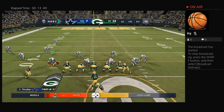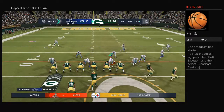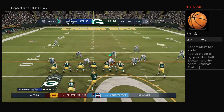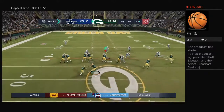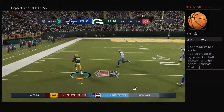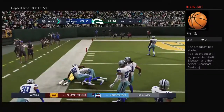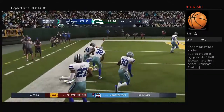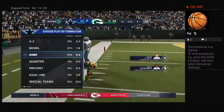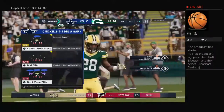2nd and 3. Love going to give this one to Jones. And some room to work. The 20. And he's going to get this all the way down to the Cowboys' 9. It's a gain of 34. That was excellent from start to finish, from the blocking to the running, just well executed.